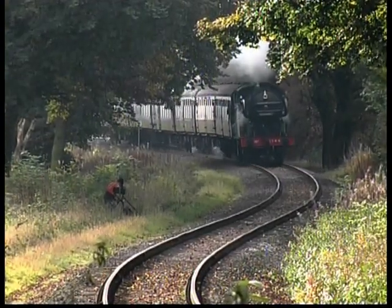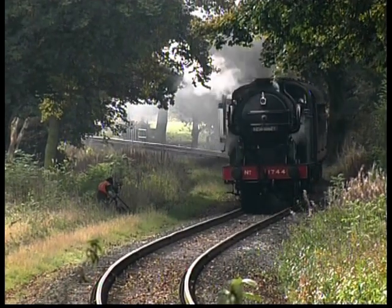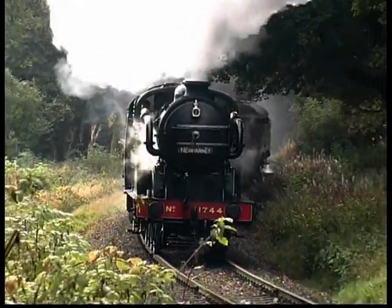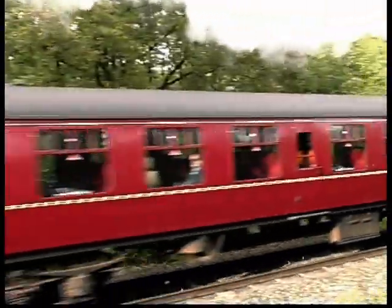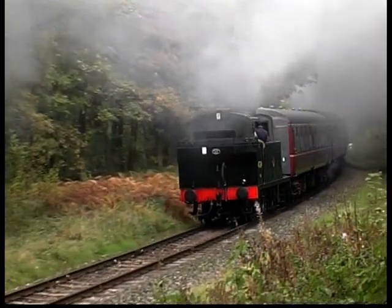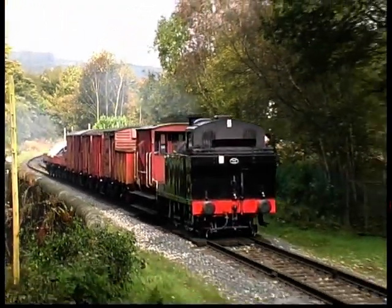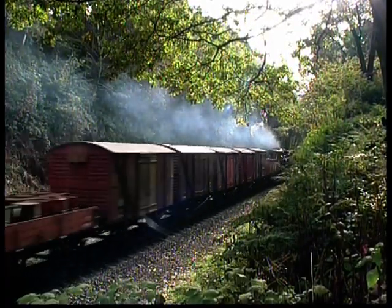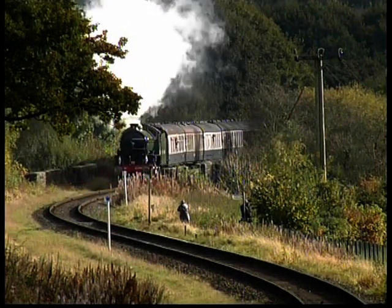Around the corner at Olive Sidings, the visiting N2 tank 1744, banked by the Ginty, is seen heading northwards to Summerseat and Ramsbottom. The Ginty returned with the freight, non-stop through Summerseat. And was followed northbound in the wonderful sunlight by 61306 Mayflower.